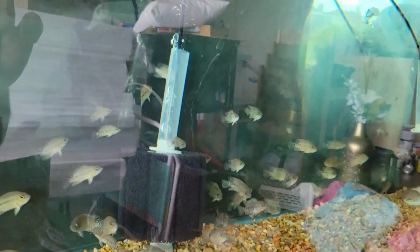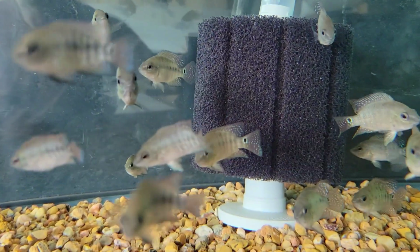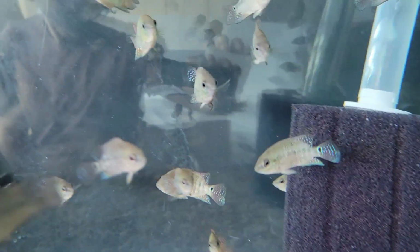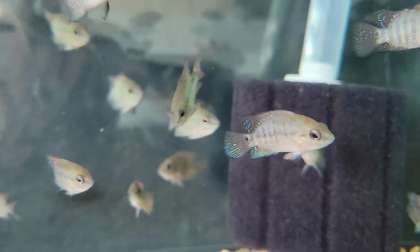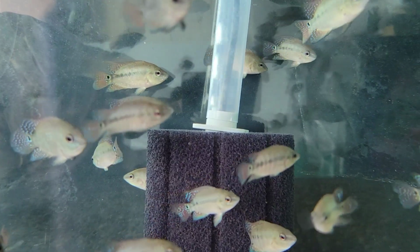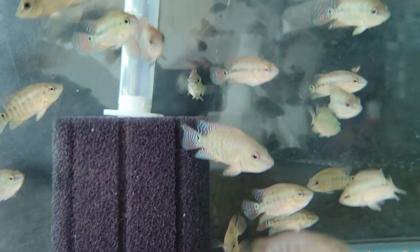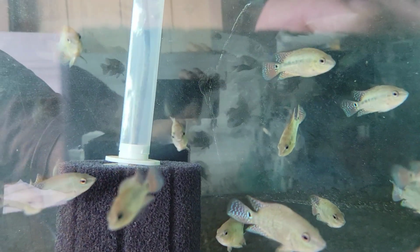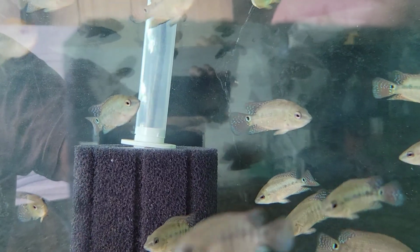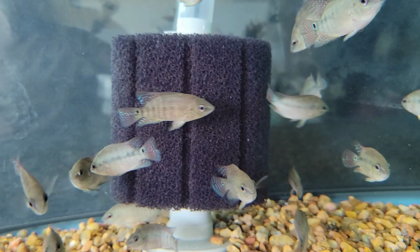All right, going here to the 90 gallon. These are the Colombian Festae that are available. I'll get in here close so you guys can take a look. I think they look really good. And again, I'm listing them at inch to inch and a half, but a lot of these are inch and a half, maybe even slightly bigger. So message me if you're interested in these. I think I have a group of maybe 50 to 60. So let me know if you're interested, guys.